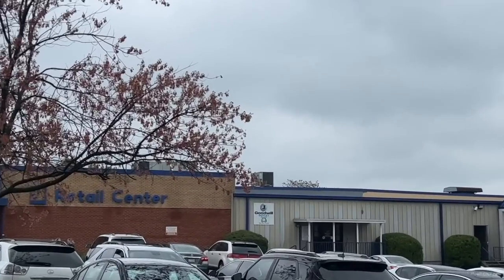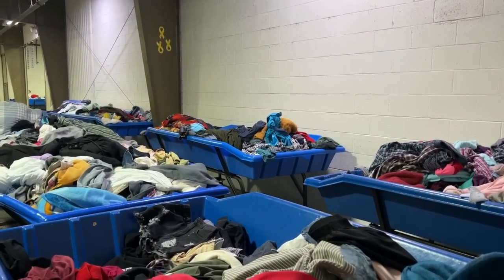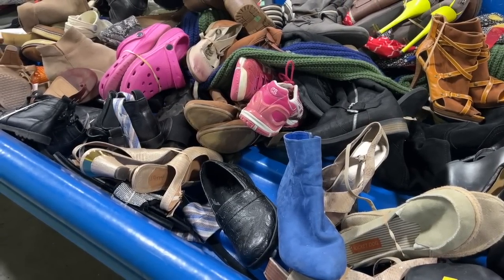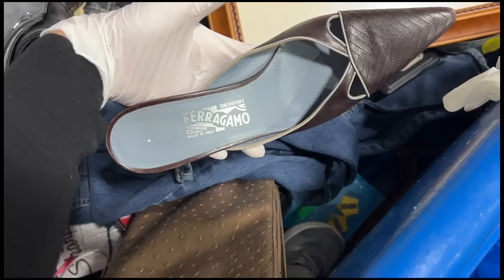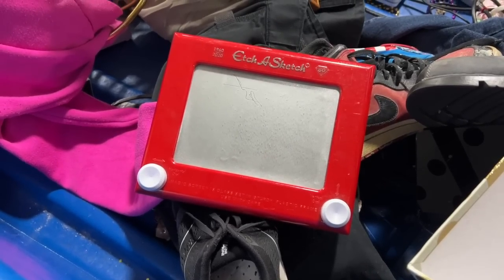Okay guys, here we are at the bins. So pretty much when you get in there, the only organization they have is clothing, shoes, and housewares, but as you can see, this requires some digging. So I started with shoes. I found these Hunter boots, but they weren't my size. And then also the problem with shoes is sometimes you can't find the other shoe, like this Ferragamo kitten heel. I couldn't find the other one.